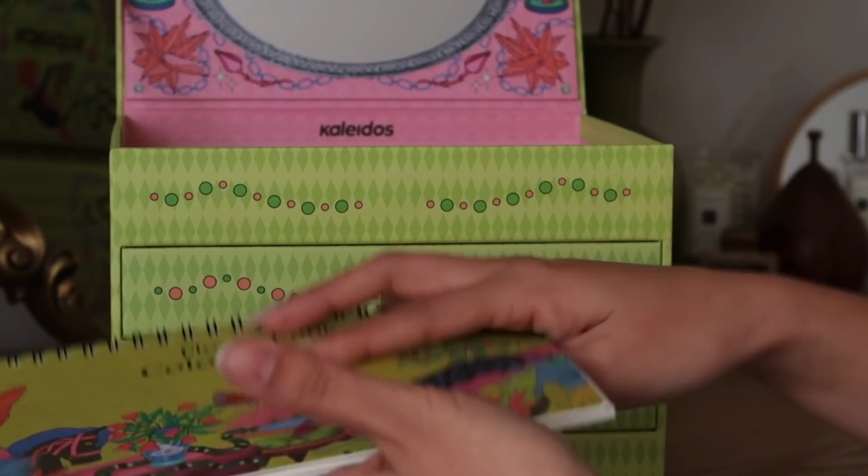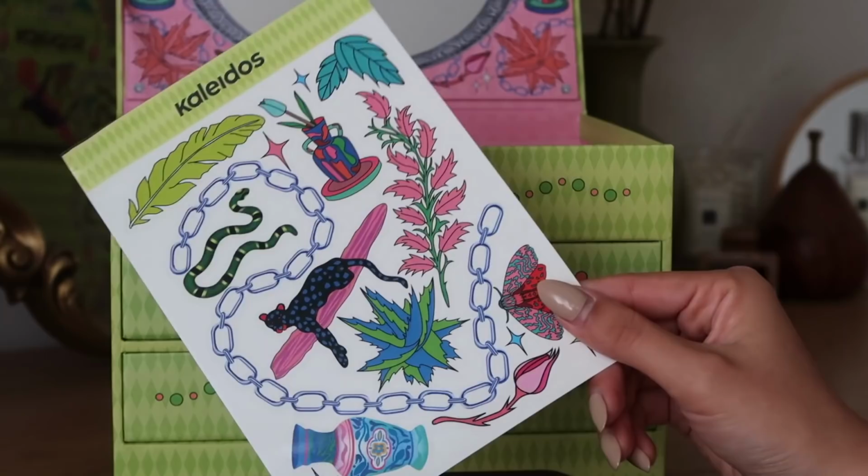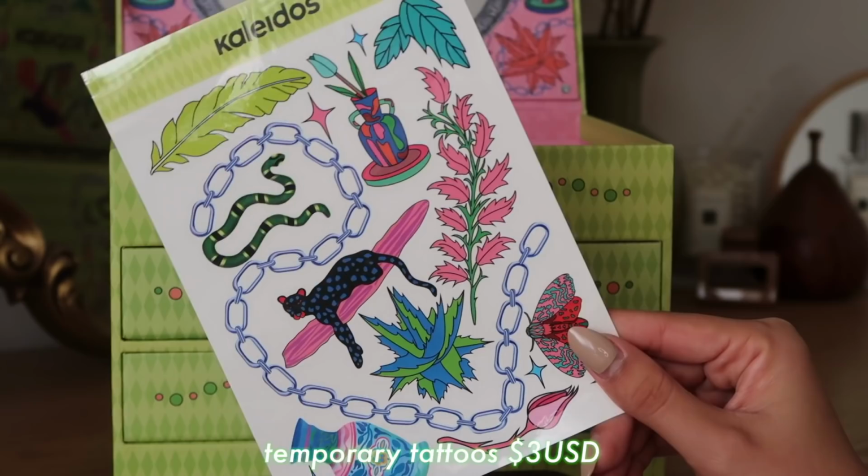I'm gonna use this for, I don't know, doodling or writing video ideas. This would be more of my creative notebook just because it's so bright. I still like it, but I do wish it was a little bit more coloring in, but still a really nice A5 notebook. And the last thing in the top drawer are just these temporary tattoos, which you can purchase for $3. I probably will be passing this on to my niece.